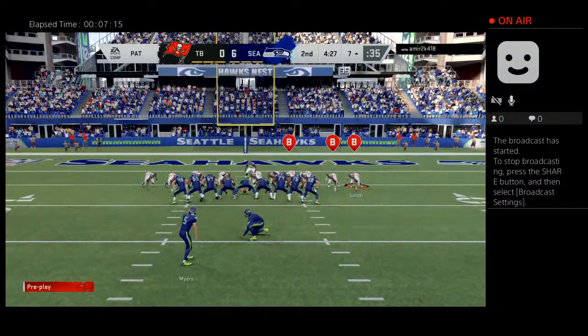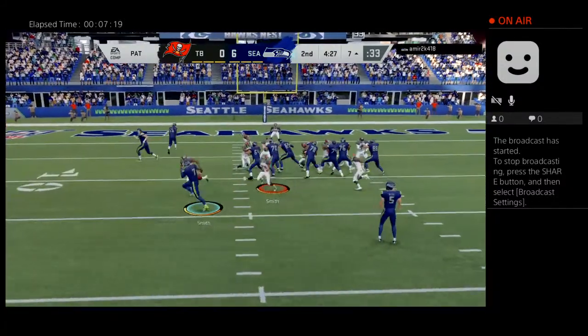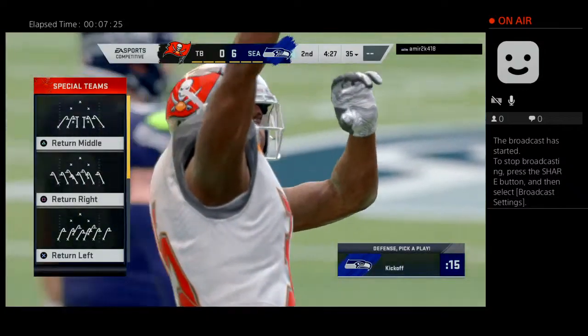Point after here coming up. Oh, and it's a fake. They'll try and throw for it. And that one goes virtually nowhere. Tried to fake extra point, but nothing comes of it.